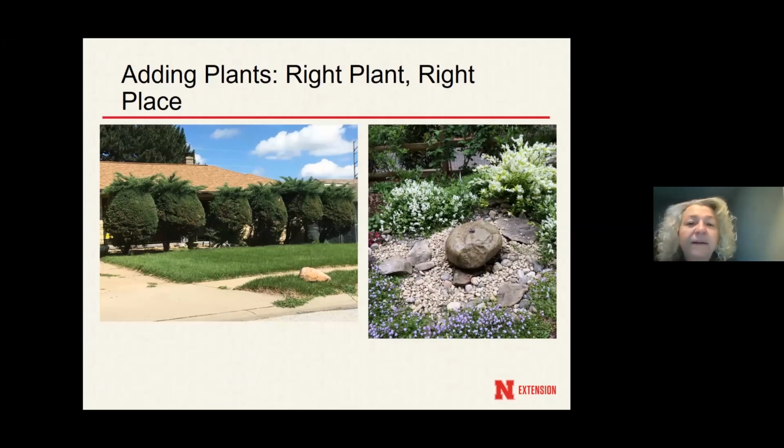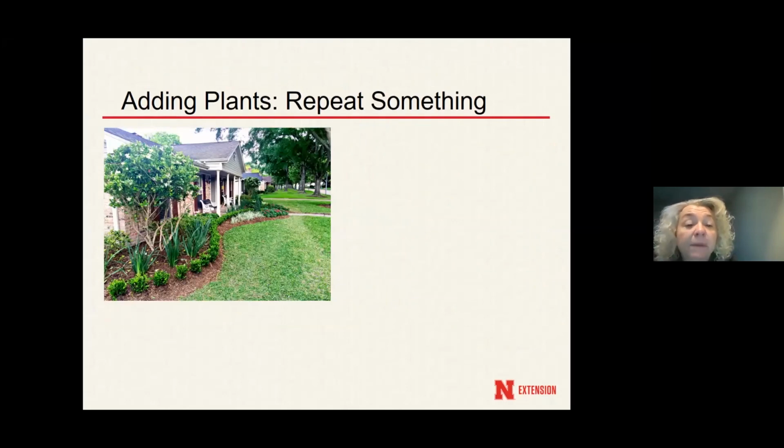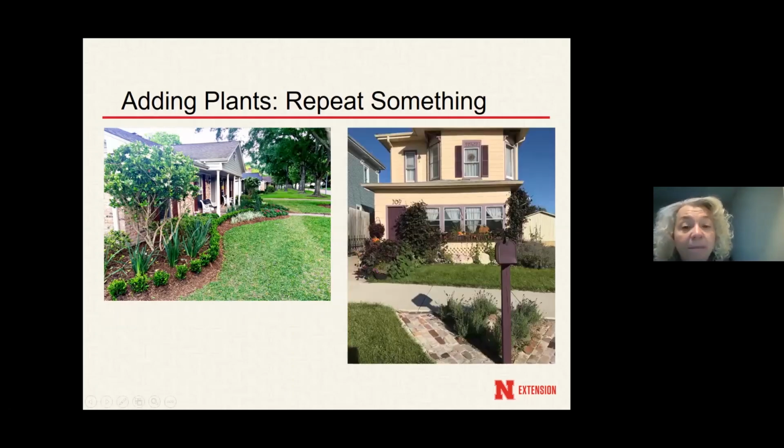Then the idea of repeating something, and you've heard me mention this before, but it adds to something called unity in a landscape. It makes a comprehensive whole. Our mind picks up the fact that, oh, I've seen this plant before, and it connects those things and makes the landscape more unified. So even if you're repeating something from the front yard to the backyard, that's a good type of repetition to have. And in this case, we have lots of little boxwoods that are really uniting this landscape, and that's a good repetition. There's another kind of repetition called rhythm.